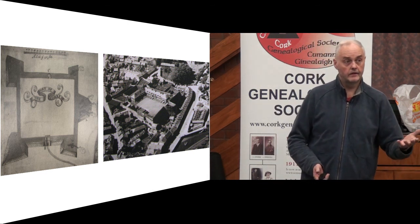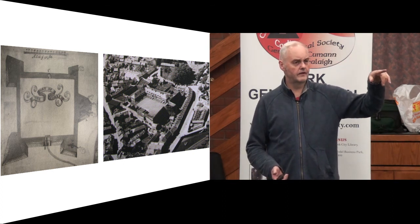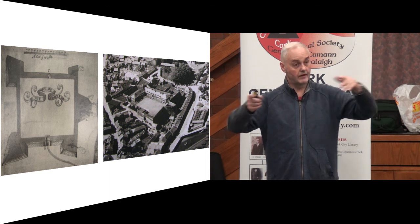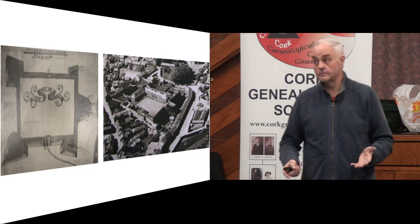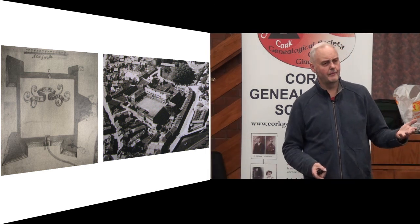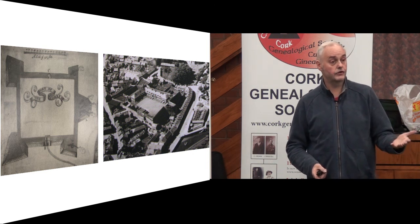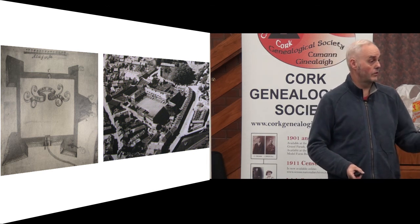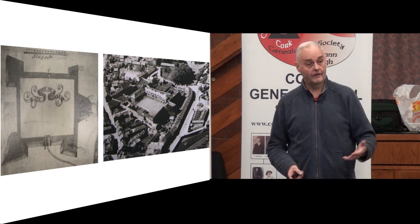Tuckey Street Guardhouse would be where the Vincent de Paul building is today, near the Grand Parade side of Tuckey Street. That was the old Tuckey Street guardhouse that was there. So anything useful was destroyed by the anti-treaty forces, which is why, of course, when the Free State Army arrived in Cork City, they used the Imperial Hotel as their HQ, because they basically hadn't any barracks to go to. And that was the way it was for a number of years until they got Collins Barracks up and running again.